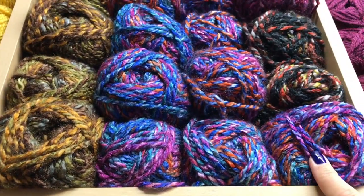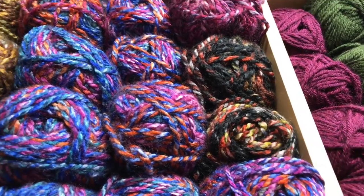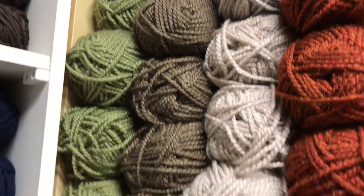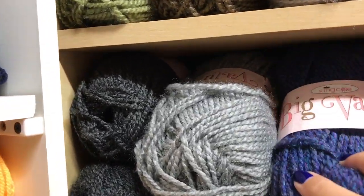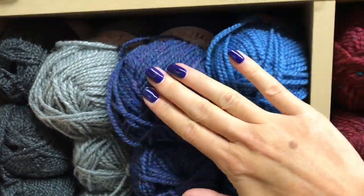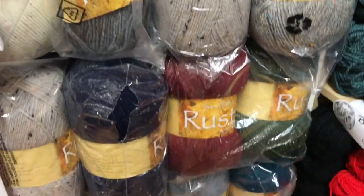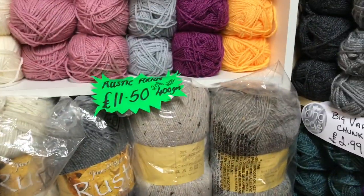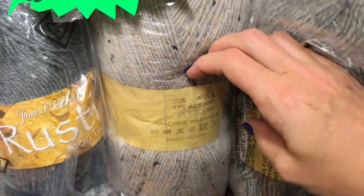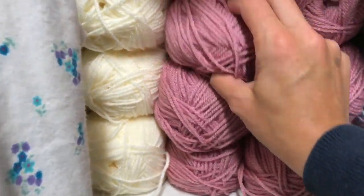Then we have chunky tweed. This is a nice one as well. Oh, look, with black and then all the colors in there. So that's chunky again. This is just polyester, so it's just acrylic, so no wool in it. And then here we have those big balls again. So if you're making a big sweatshirt, it's always handy to have that. But again, it's got wool, acrylic and viscose, so wool, but never mind.